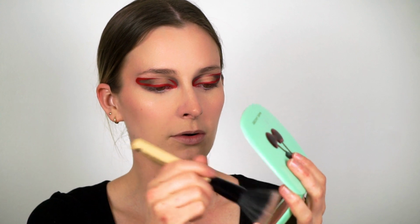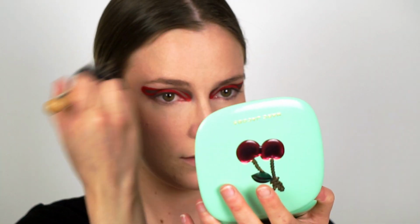So I'm going to show you, I'm going to take that on the same duo fiber brush. I'm just going to remove the blush from it, and I'm just going to grab a little bit of that highlight, and I'm just going to go over my bronzer with this, just to give a healthier, shinier look to my face.